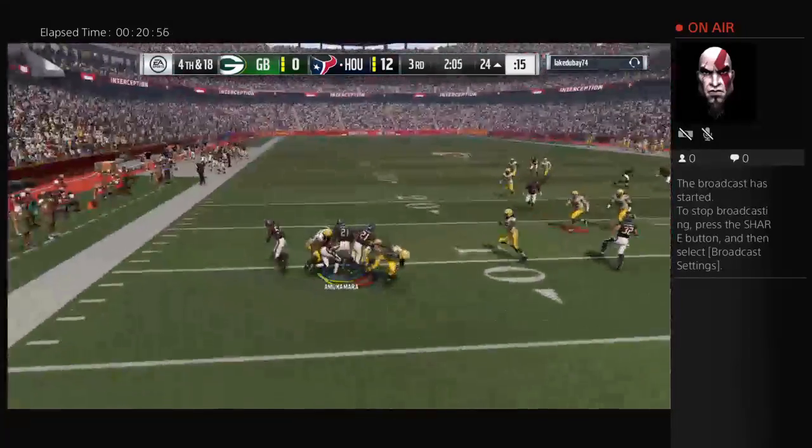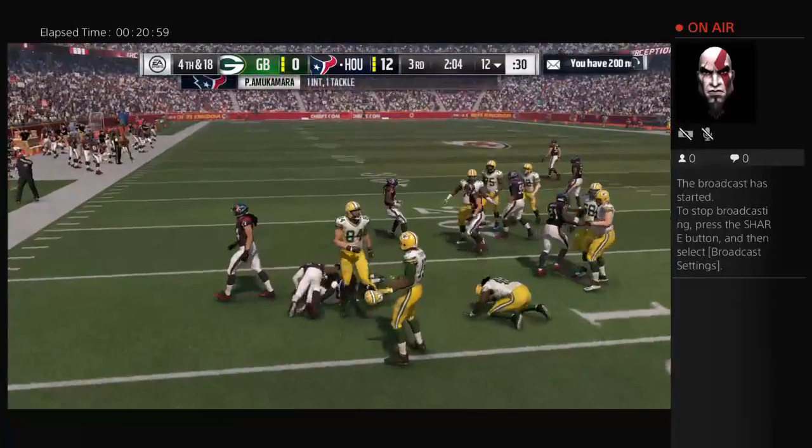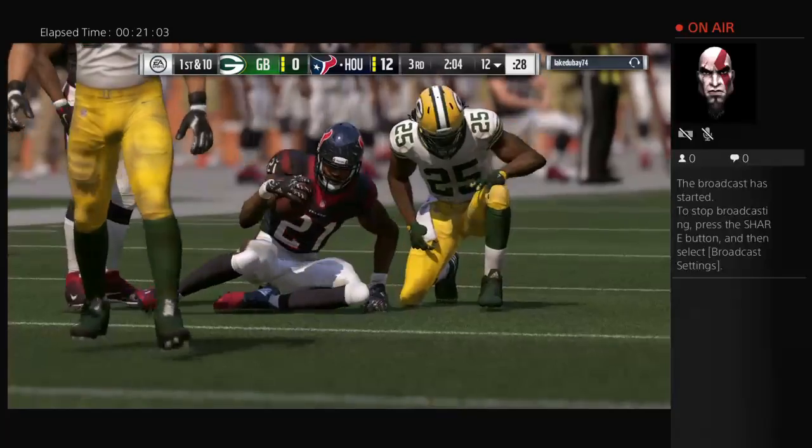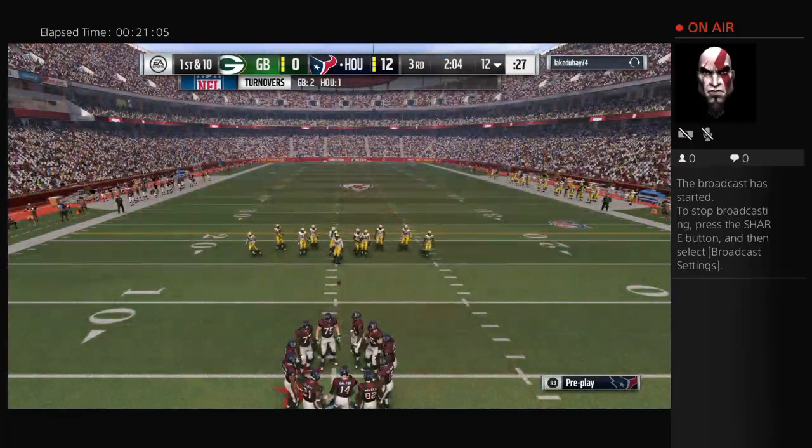But when this ball's tipped and intercepted, picked off by Prince Amukamara. And a big turnover there as his guys will get the football back. And now out comes Houston.